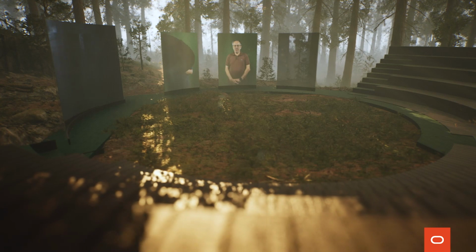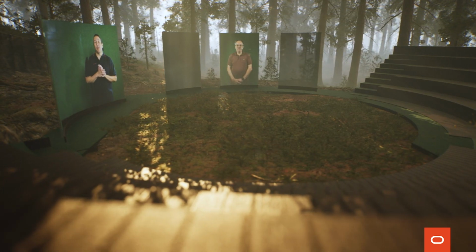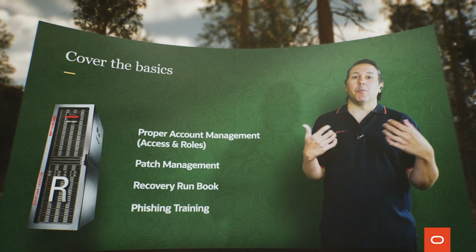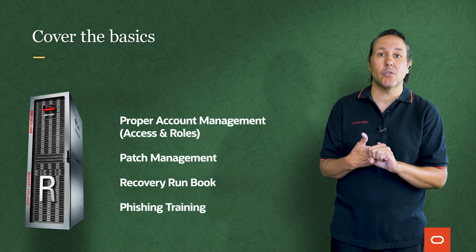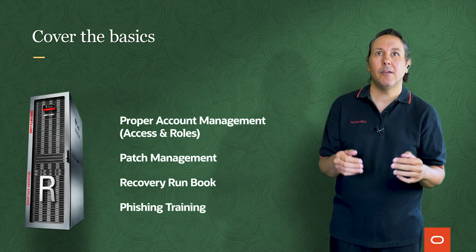Good video. So are there other ways to protect the data against these attacks? Definitely. So let's start with the basics. You want to have proper account management and access control. You don't want to have a common account that's being used across multiple individuals inside your infrastructure. You want to make sure each person has their own specific credentials that have proper access. Not everybody needs to be a SysDBA.